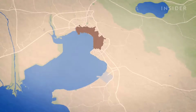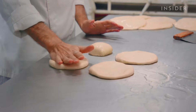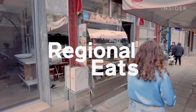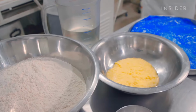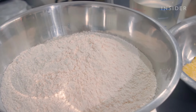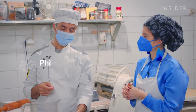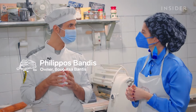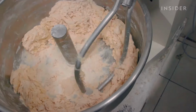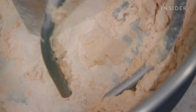We're in Thessaloniki, and we're about to meet with Filippos Bantis. He's one of only a few artisans left still making phyllo by hand. This is his shop. Let's walk in. Filippos makes his phyllo using water, a soft semolina flour with strong gluten, salt, vegetable oil and margarine. It makes our phyllo more crunchy and light to the taste. To be strong enough to be tossed in the air, the dough needs to be mixed for 20 minutes and then be mixed again with more oil and margarine.